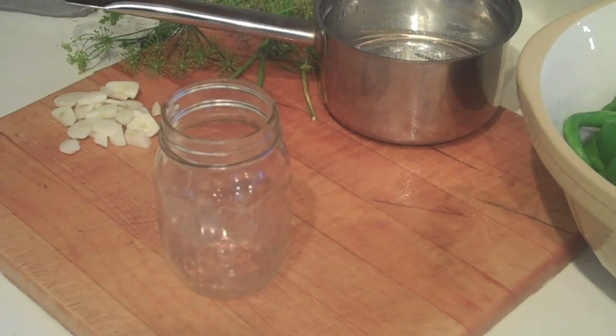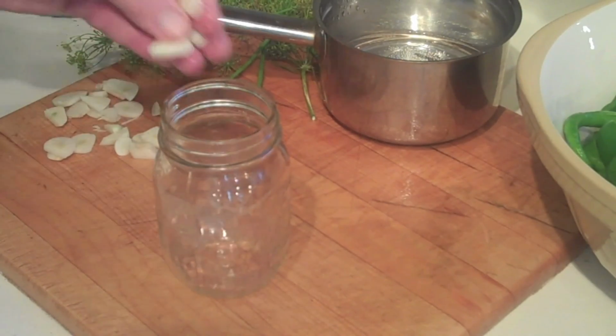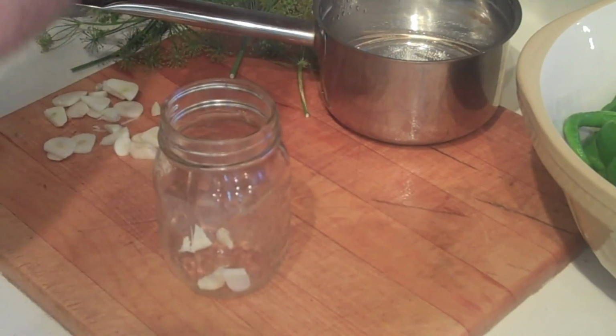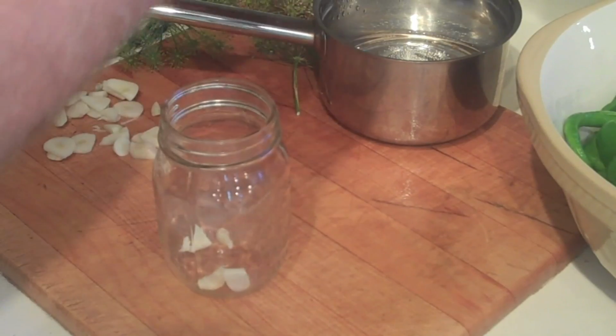Well, I'll demonstrate with one jar. There's no need if you're watching me to do all 3 or 4, whatever I get here, I guess. Into each jar in the bottom I'm going to put a bit of my fresh garlic, and at least 1, maybe 2 if they're small, heads of dill.